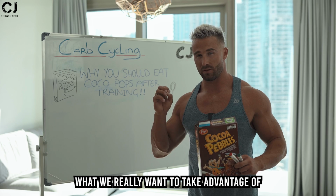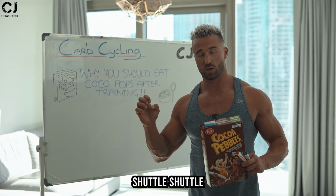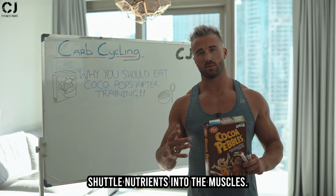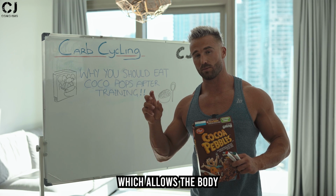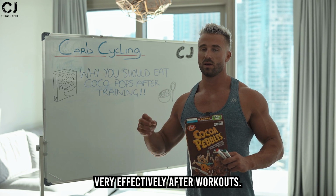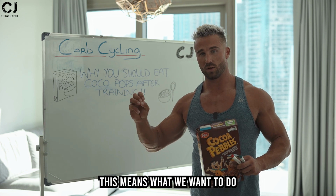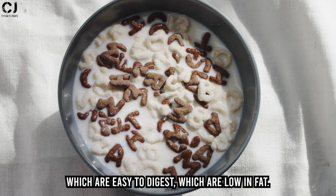What we really want to take advantage of is the post-workout anabolic window and our ability to shuttle nutrients into the muscle. We have an ability and a lot of mechanisms within the body which allows the body to utilize carbohydrates very effectively after the workouts. So therefore, what we want to do is use very fast digesting carbohydrates, which are easy to digest, which are low in fat.